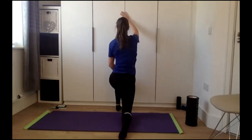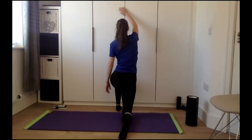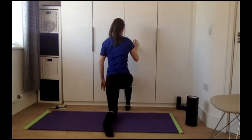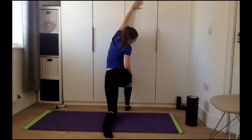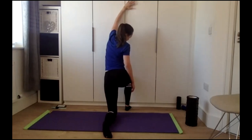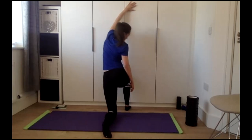We're going to back off. We're going to go through 3 more of those. And really try and reach across on the last one. And then we're going to swap legs over just to go to the opposite side. So again, this leg is 90. Reaching our arm up and then over and across. And you'll feel that stretch all the way down the side. Hold for 3 seconds, back off again, and then really push into that. And then last one. Really stretch through there. Okay, lovely.